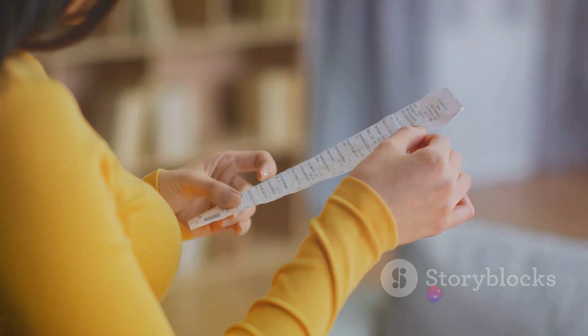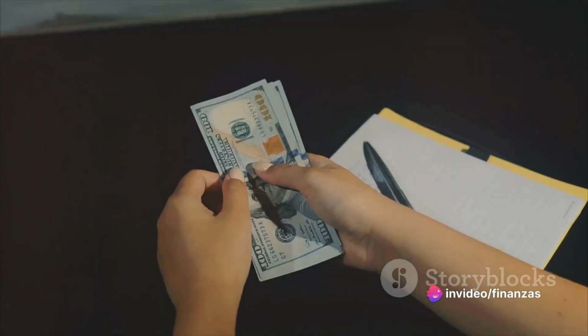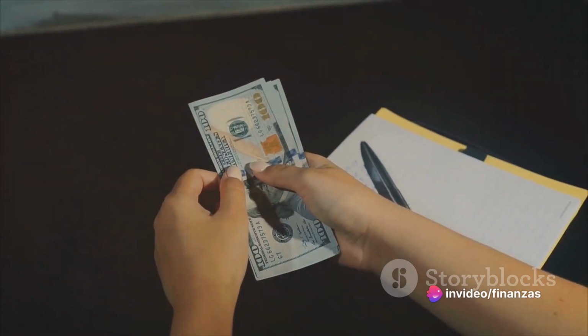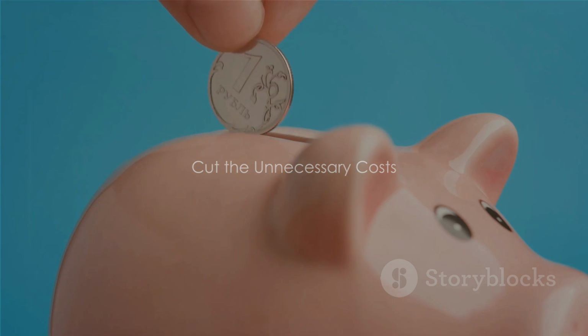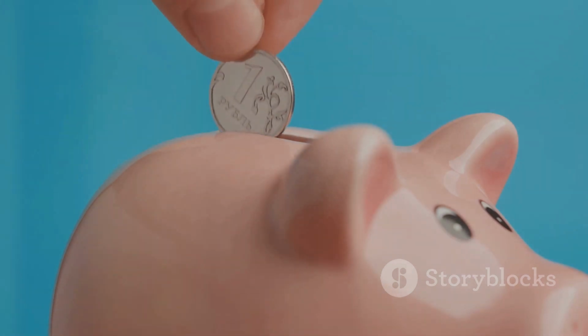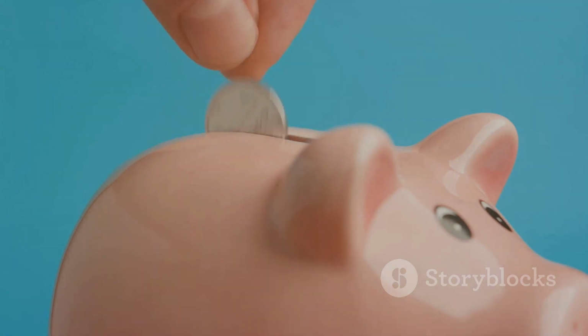By understanding what costs are necessary and what costs are not, you can begin to make changes to your spending habits. With your expenses laid out and categorized, it's time to start trimming the fat. Let's delve into different ways you can do just that.